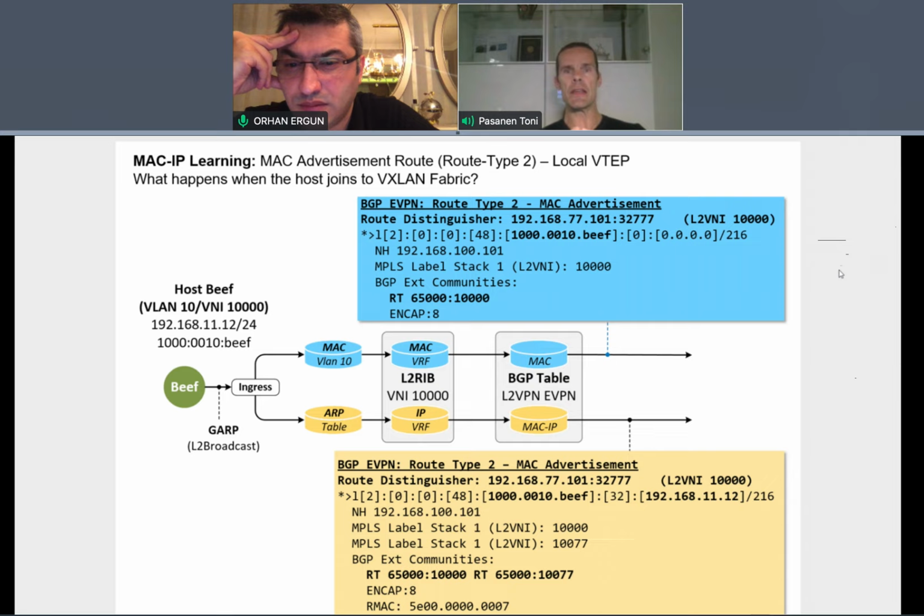As we can see in the blue box, which is the MAC-only advertisement, there is only the layer 2 virtual network identifier and the route target. The route target is formed from the ASN number, which is 65,000 in our case, colon the VNI identifier. Those are auto-generated in our example. You can manually configure them also, but that's another story.